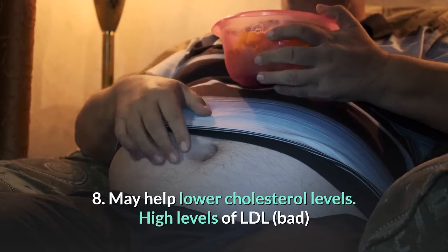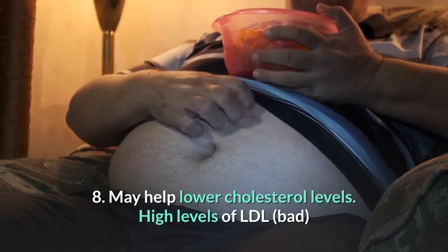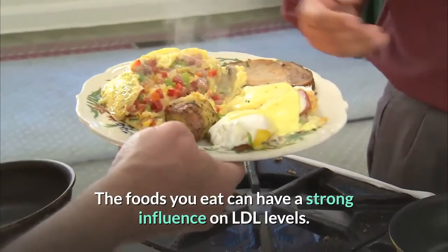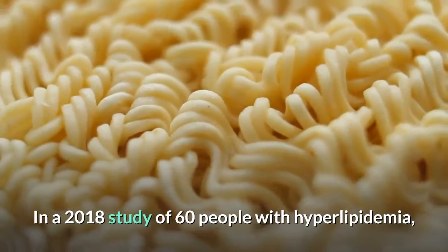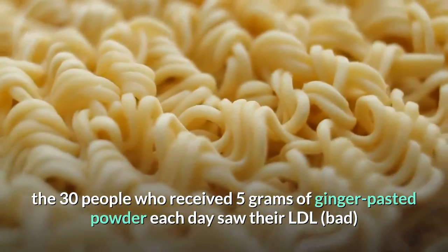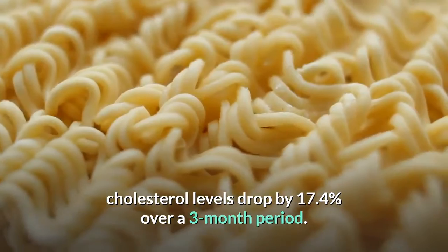8. May help lower cholesterol levels. High levels of LDL (bad) cholesterol are linked to an increased risk of heart disease. The foods you eat can have a strong influence on LDL levels. In a 2018 study of 60 people with hyperlipidemia, the 30 people who received 5 grams of ginger powder each day saw their LDL (bad) cholesterol levels drop by 17.4% over a 3-month period.